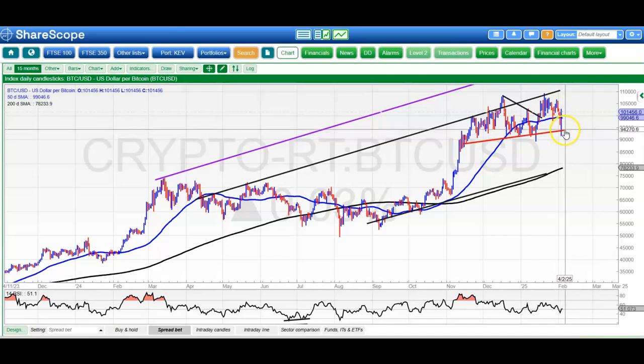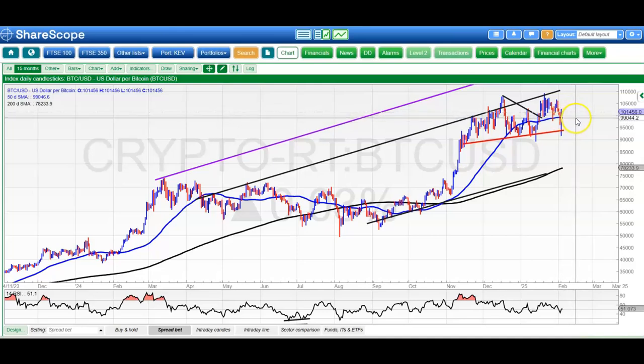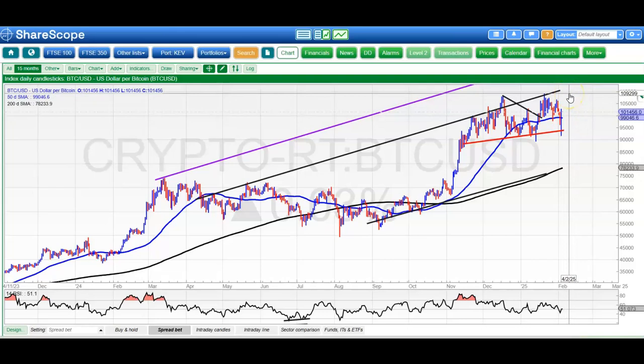We overshot it slightly as well. But 93,000 became the support yesterday, and we bounced back quite well above the 50-day line there, 99,000, looking for another test of the best levels up to 110,000, although maybe a little early to assume the worst is over there.